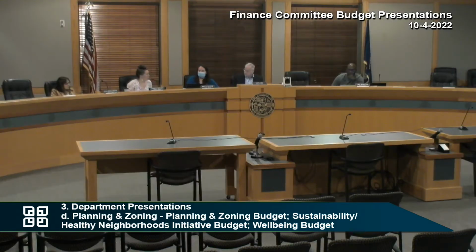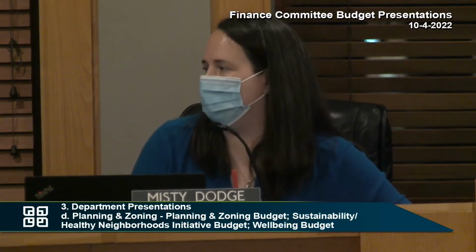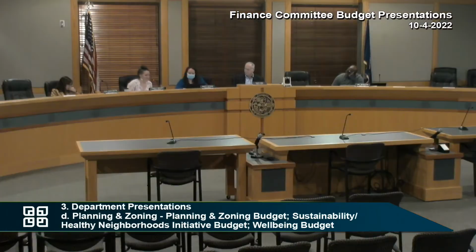I would add just that the sustainability phase 2, I guess I'll call it, was included in the ARPA and TID closure investment plan, but that's where the mayor alluded to. We had more projects identified than funding available. So I don't believe that made it into the 2023 budget, but we'll go through the update of the investment plan in the future. Great, thanks.